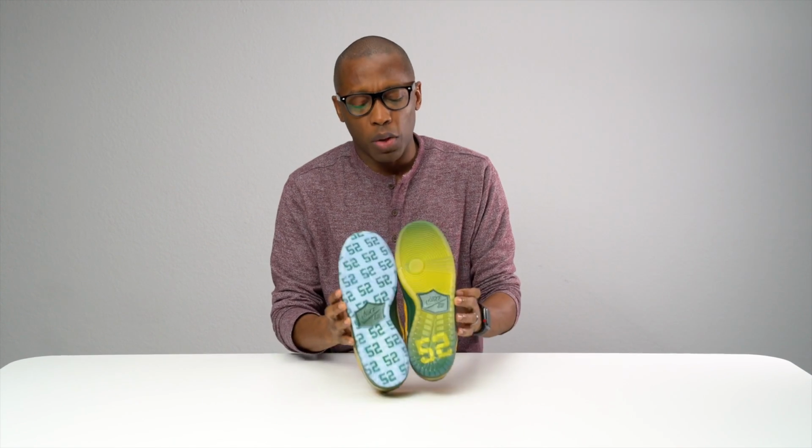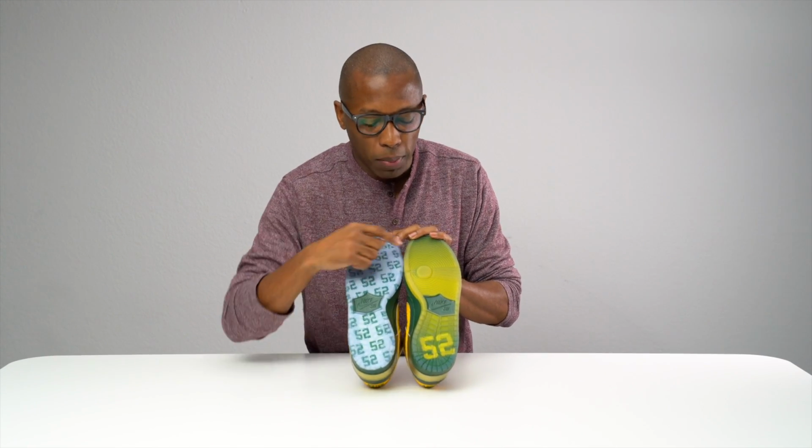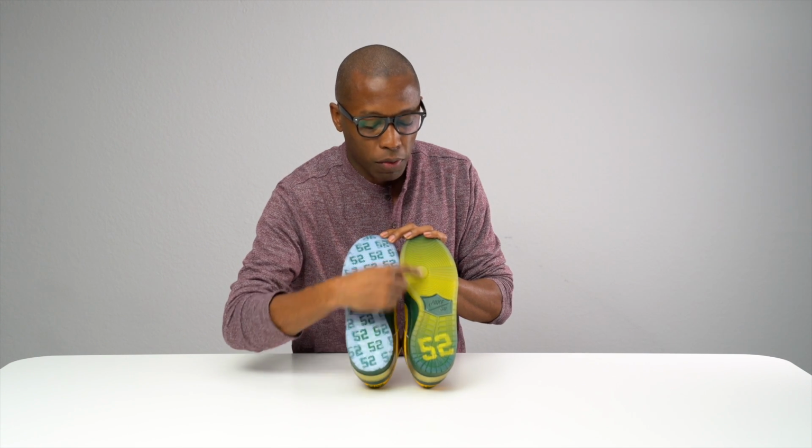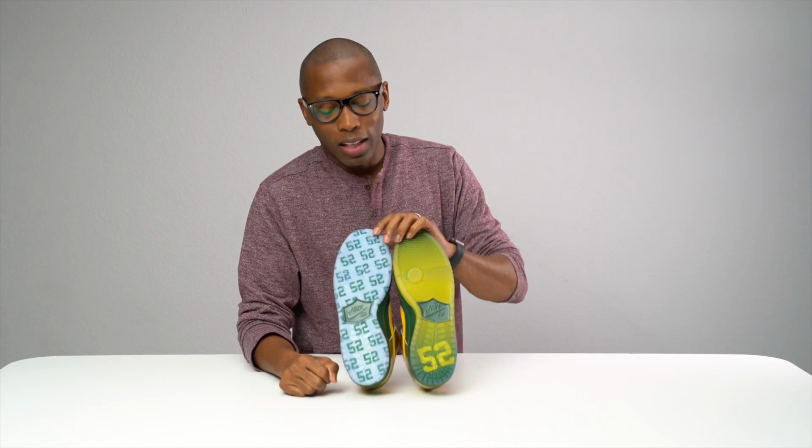Some details on the outsole that I just kind of noticed looking at it here is how they have it just in white and green here, but then they have like the gradient from yellow to green here with the 52. Obviously, again, another nod to Clay Matthews.